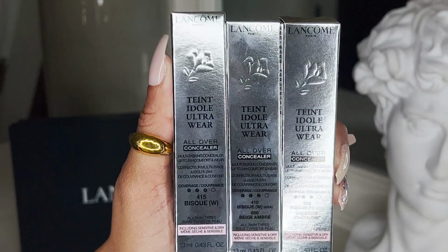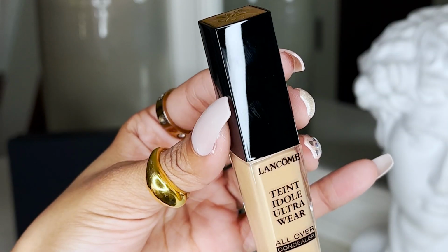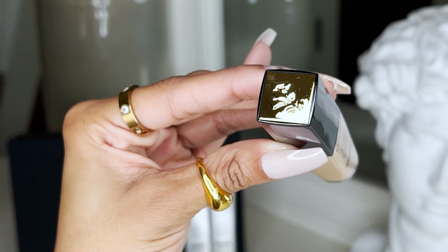Okay, so as for the concealer, this is the concealer. The concealer is actually a different packaging from the actual foundation. The foundation is a glass and the concealer is actually in a plastic tube, and even the hardware on this is plastic as well. As for the foundation, it was metal on top. This is actually really nice as well.